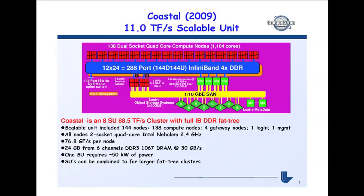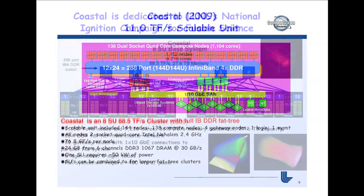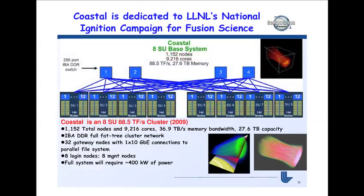So this is the Coastal machine. It's 8 of these scalable units. You then tie it all together with 4 288-port core switches. We typically used the smaller leaf switches here on the edge. For the InfiniBand DDR days, that was a 24-port switch. So this is about an 89 teraflop cluster. It was dedicated, and I'll get into this a little bit more, it's dedicated to one of our programs in Fusion Science, and it's really allowed them to do some pretty incredible calculations over the last year or so.